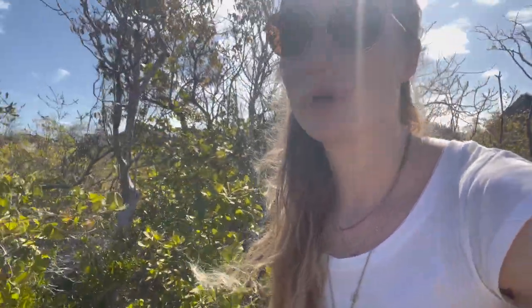This is Fountain National Park, where a lot of species are habited, and it's like a cute little reservoir. It really reminds me of South Africa here, with the green.